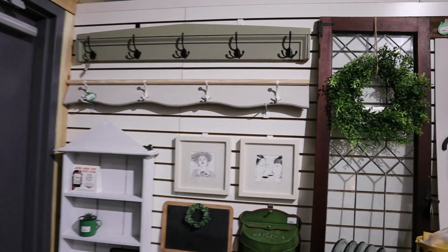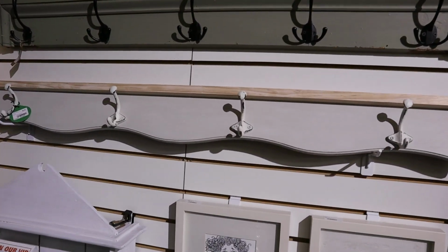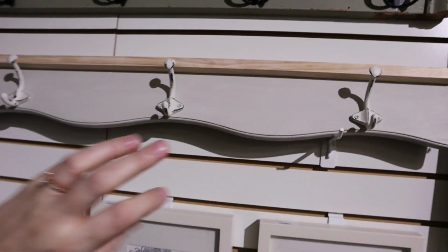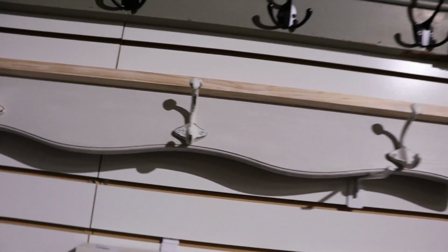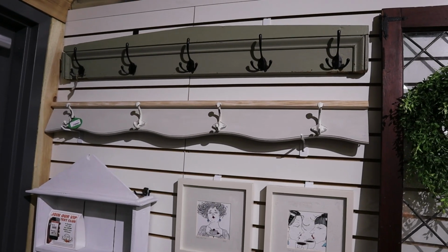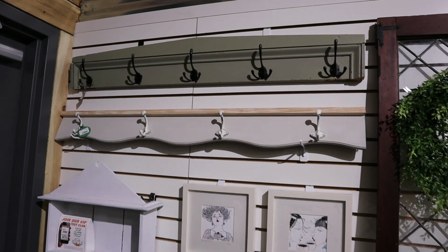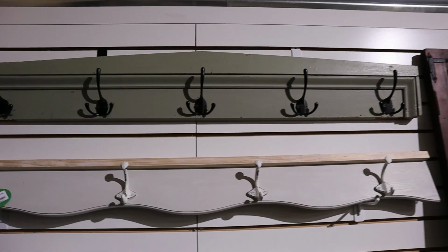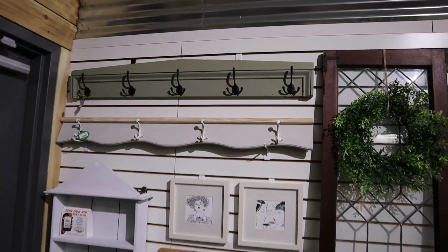Here is how that shelf looks in my booth that I made in my last video. This was just a piece of oak from Habitat for Humanity, and I painted it, distressed it, added this little shelf top and then some hooks. Now it's a super cute hook piece, I should say, for your entryway. $48. And the one above it is $56. I love both of those so much.